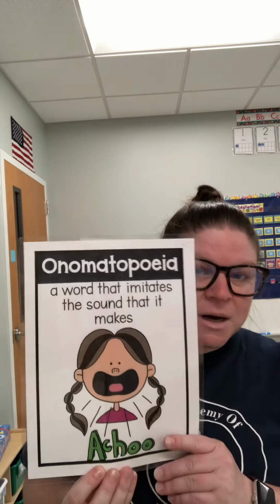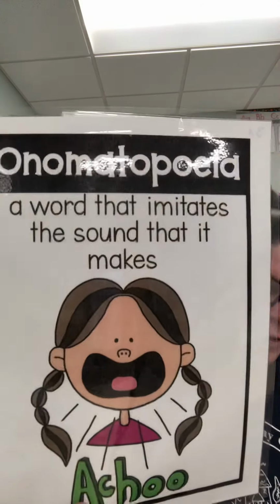So let's first look at this really big word, onomatopoeia. Super big word, but don't let it scare you. You already know what onomatopoeia is. You've heard it before in all sorts of stories and TV shows and movies and books. You just didn't know that's what it was called. So let me give you a few examples of onomatopoeia.